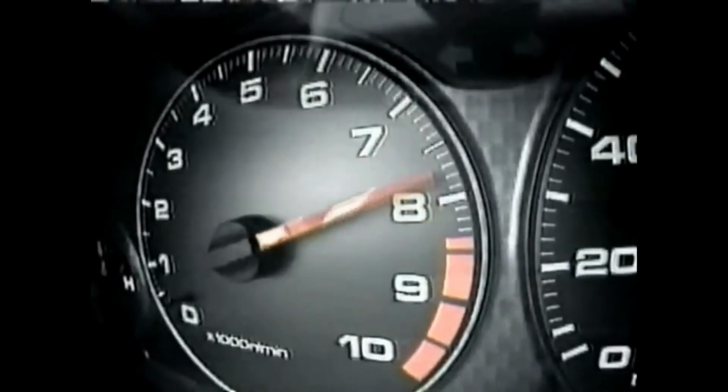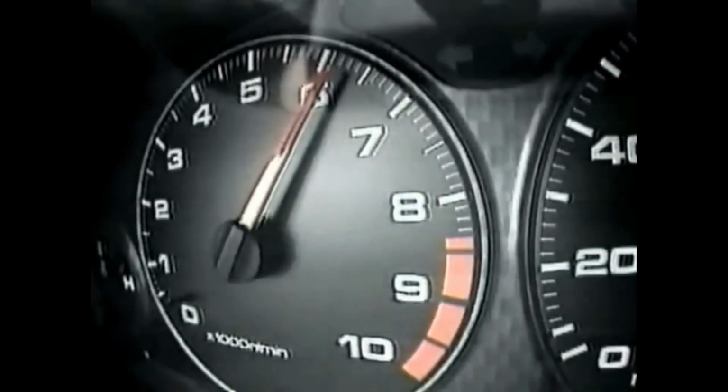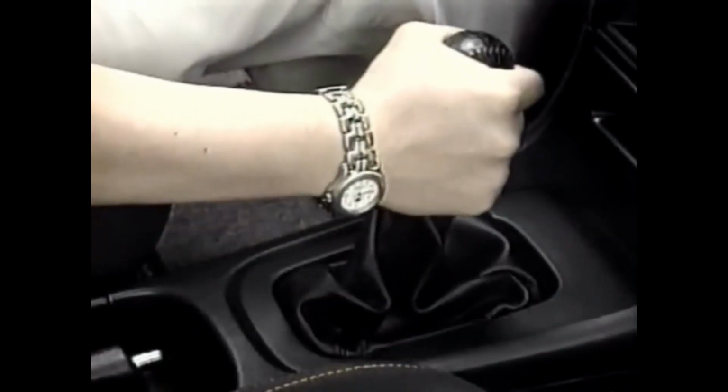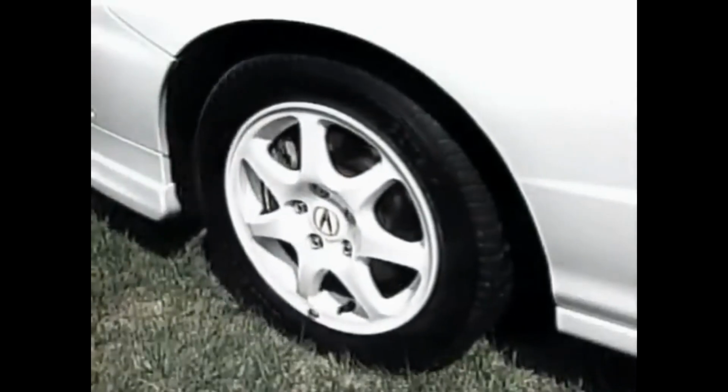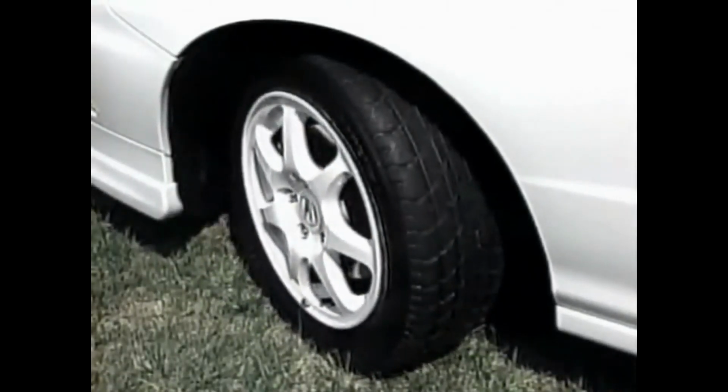And the last pro I want to talk about the USDM Integra Type R is that all parts are available in the United States. You don't have to worry about outsourcing from another country. You don't have to worry about parts being discontinued, even though many of the Integra Type R parts nowadays are starting to become discontinued. But if Honda or Acura decides to remanufacture these parts, that would be great, because many of these parts are starting to become really difficult to find.